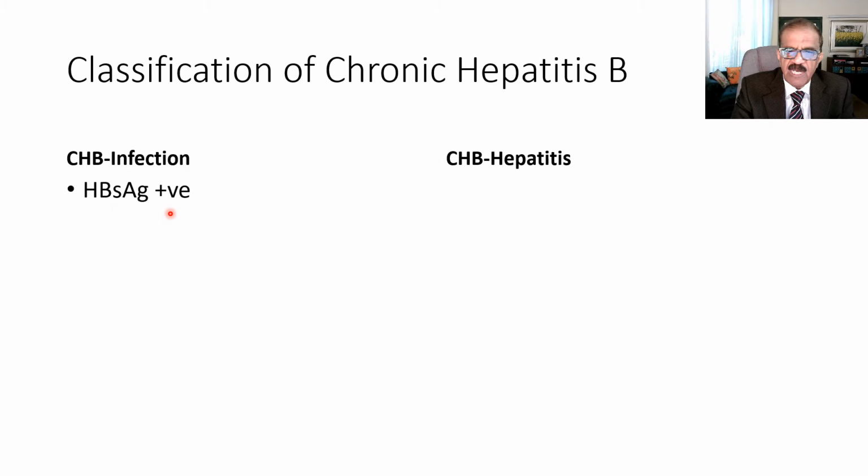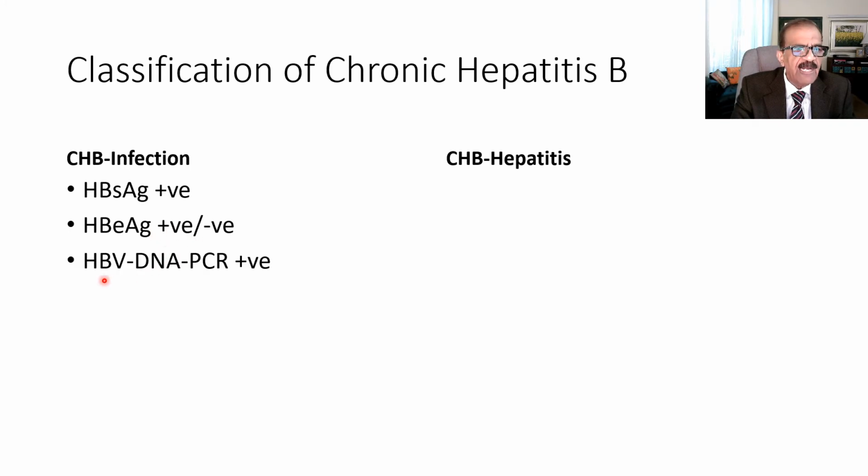So surface antigen is positive. E antigen may be positive or negative. I just told you in the last slide. And DNA would be positive, usually in high titer. This high titer should not make you nervous that it will necessarily cause more damage. It is the immune response which damages the liver.